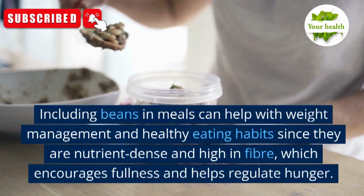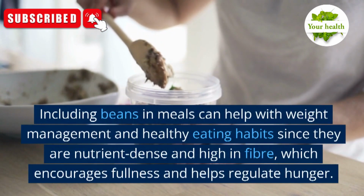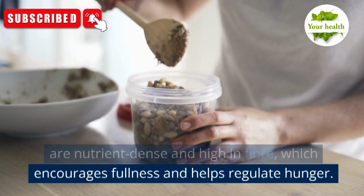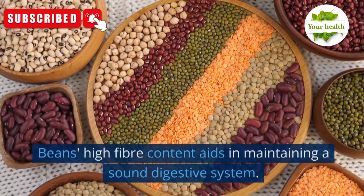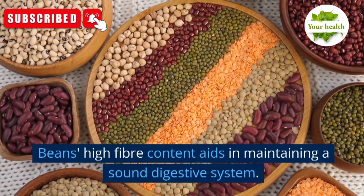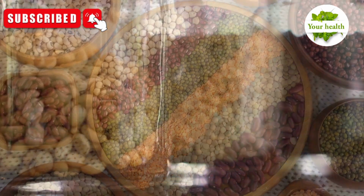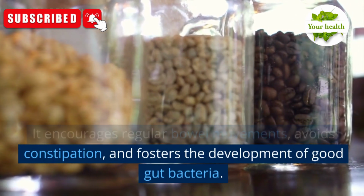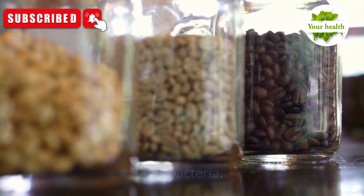Including beans in meals can help with weight management and healthy eating habits since they are nutrient-dense and high in fiber, which encourages fullness and helps regulate hunger. Beans' high fiber content aids in maintaining a sound digestive system. It encourages regular bowel movements, avoids constipation, and fosters the development of good gut bacteria.